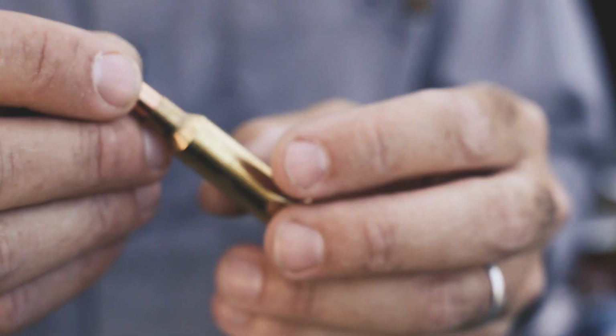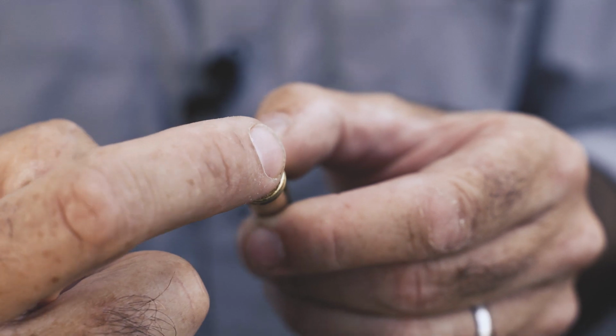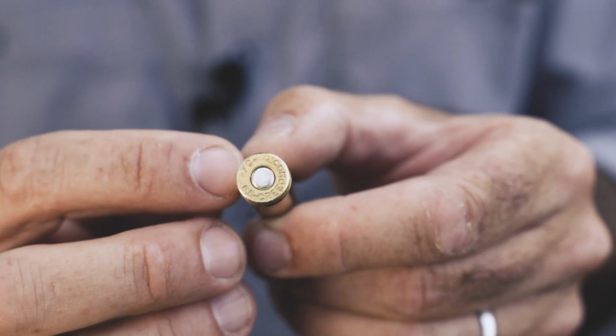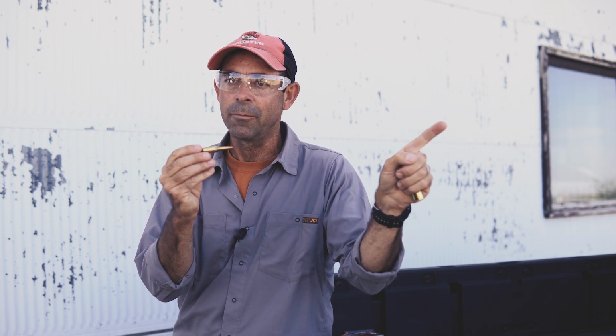This is the metallic cartridge case, and inside that is gunpowder. At the very end is the primer. This is actually what causes the combustion inside the gun. The firing pin hits the primer, causes a controlled explosion inside the cartridge case that ignites the gunpowder, and it pushes the bullet out the barrel.